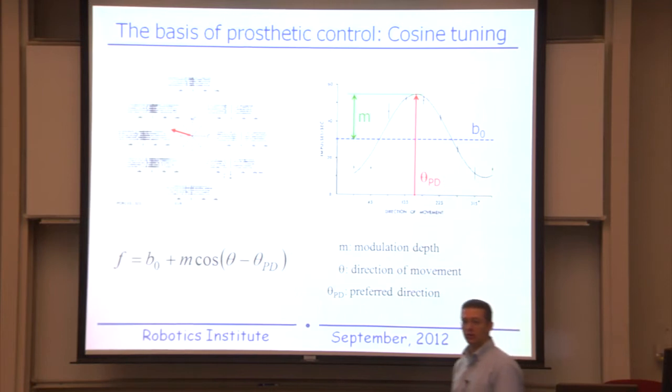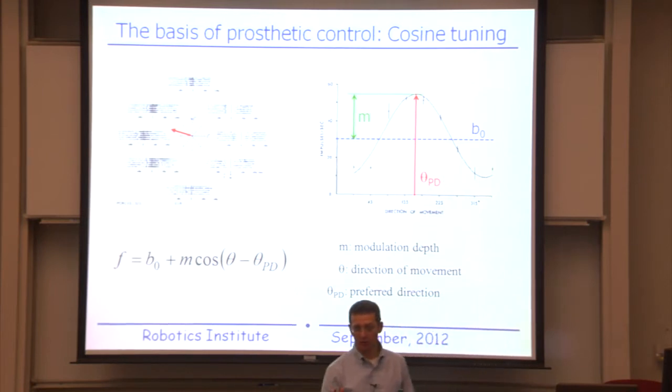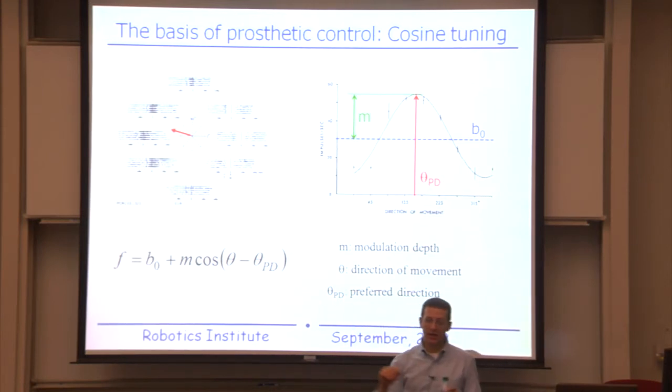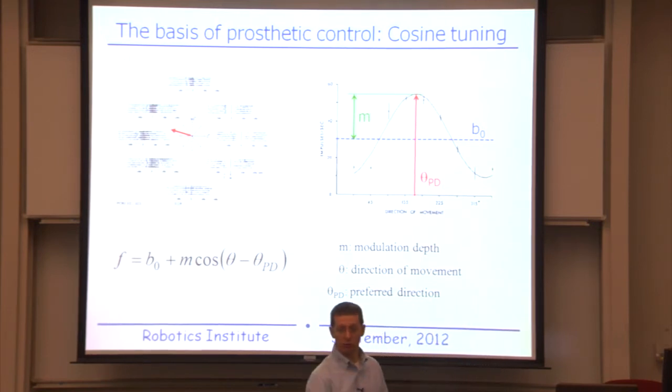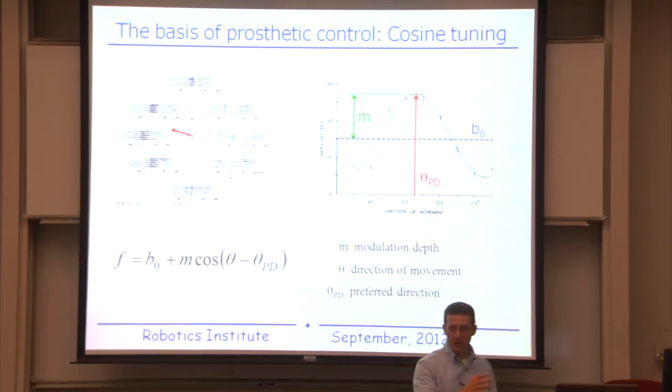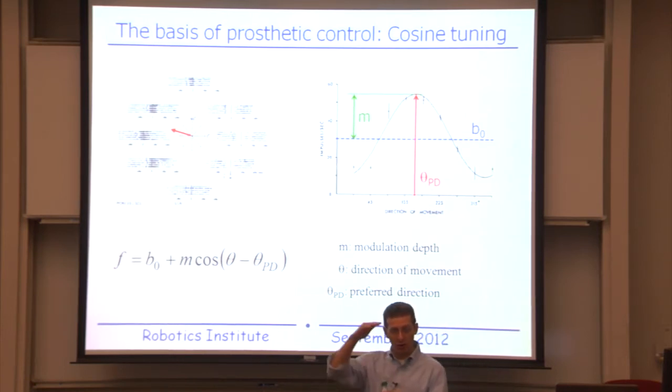So these cosine tuning curves can be parameterized by three numbers. The first is denoted in red here. It's the preferred direction of the neuron. That's the direction of movement that this neuron is most responsive to. The second, in green, is the modulation depth of the cell, which describes its dynamic range of modulation. And the third is its average firing rate, what we call the baseline activity of the cell.